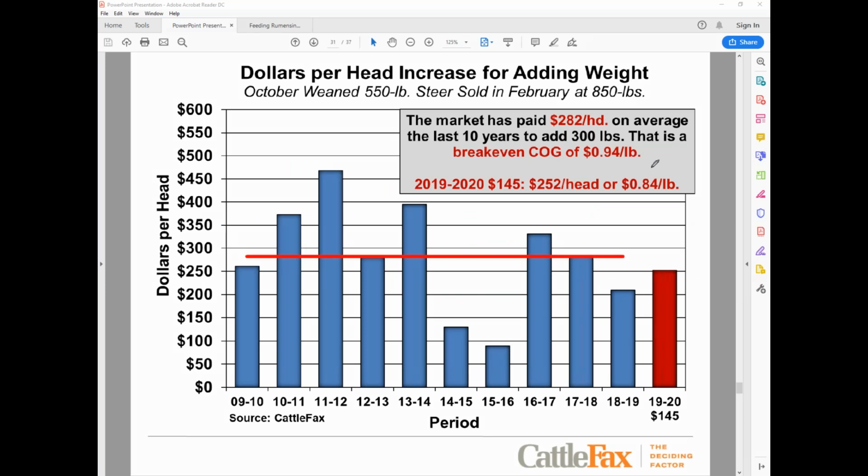So in this chart, we're looking at what the market is paying you for adding weight. So basically taking an October 550-pound steer, adding 300 pounds, and selling it again in February. And you can see over the last 10 years, the market has paid $282 a head. Now that's not all profit. That's just the revenue that you get from doing that. So if you take that, it brings you to a break-even cost of gain of 94 cents a pound. So in other words, if on average you could put on weight for less than 94 cents a pound, you were profitable. Obviously, there's a lot of variation between the years.